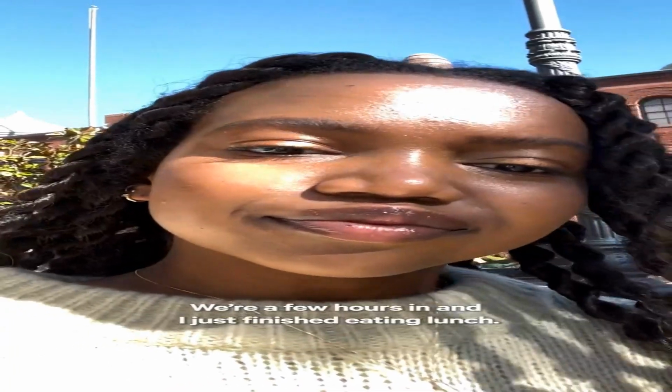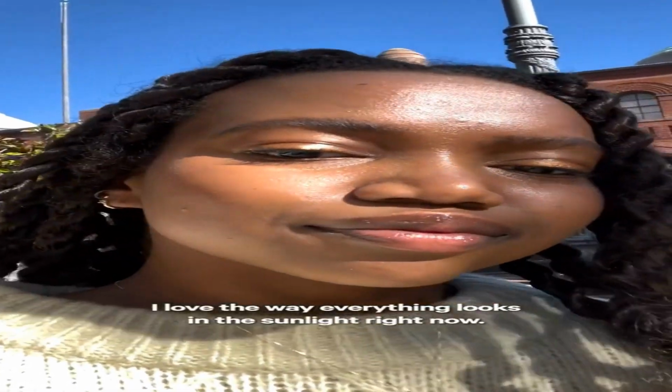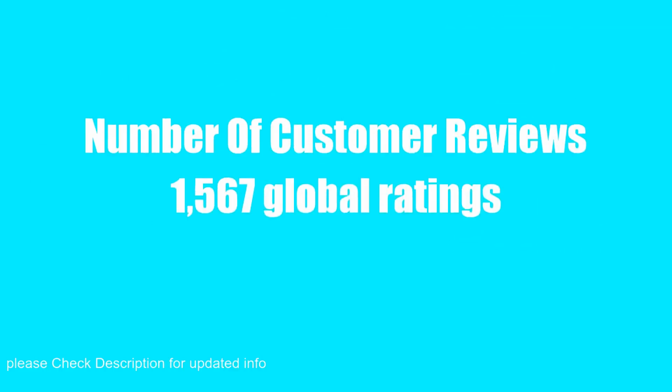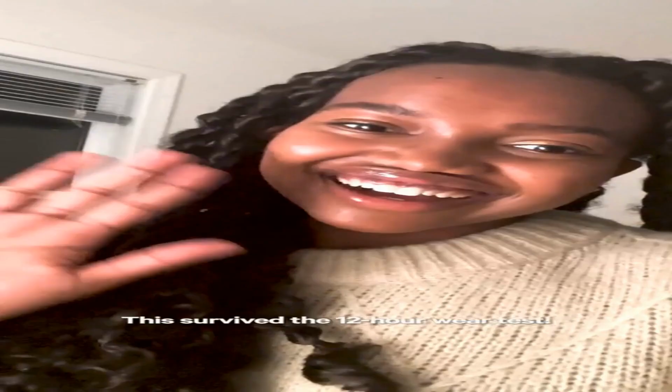We're a few hours in and I just finished eating lunch. I love the way everything looks in the sunlight right now. It's about 5 p.m. and even after wearing a mask in class all day, my makeup has held up. So it's been 12 hours now and my skin still looks great. I love how smooth it looks and how I didn't have to reapply during the day. This survived the 12-hour wear test.